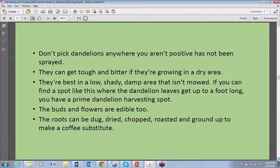Sometimes places like this will produce dandelions with leaves that are up to a foot long, and that's a really good dandelion harvesting spot. I've also tried saving dandelion seeds and growing them in a pot in winter. They didn't get much more than an inch or two high, but they came up.